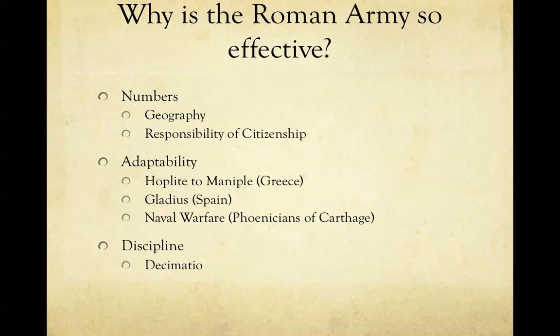The maniples allowed for a greater ability for the Romans to take greater numbers of casualties, for the enemy to lose more men, and the Romans liked that. The gladius: when the Romans were fighting Spain, the Romans encountered this new weapon. It's a double-edged short sword, and this allowed the Romans, even though they were losing to Spain, to adapt this weapon, and they used it in their formations to great effect.